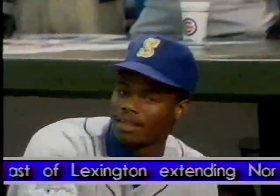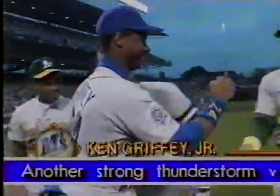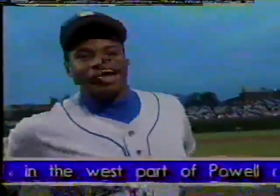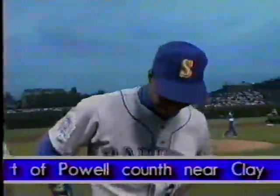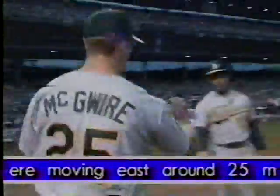Batting fifth and playing center field, making his first All-Star appearance from the Seattle Mariners, Ken Griffey Jr. Batting sixth and playing first base, the 1987 American League Rookie of the Year from the Oakland Athletics, Mark McGwire.